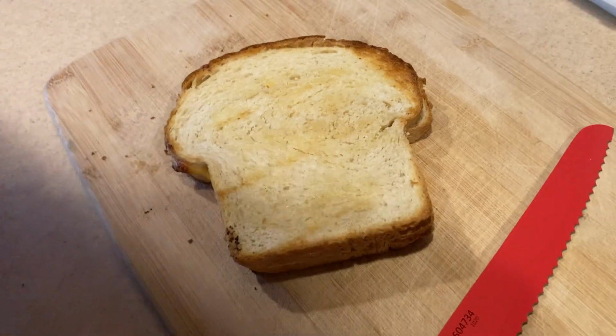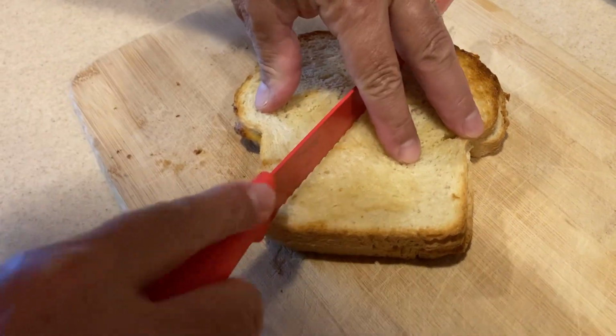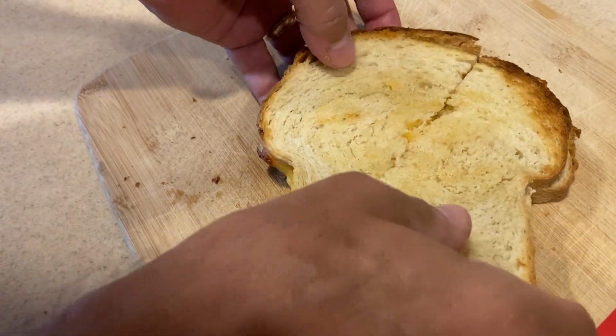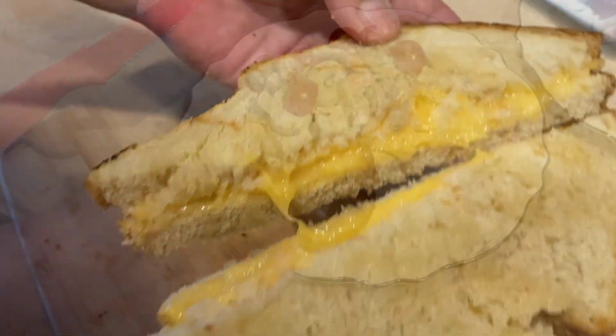This is a beautiful grilled cheese. Let's cut it on an angle. Oh, that sounds so toasty and one of my favorite foods. Whoa. Oh, yeah.